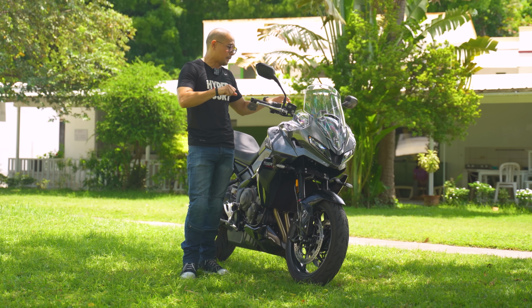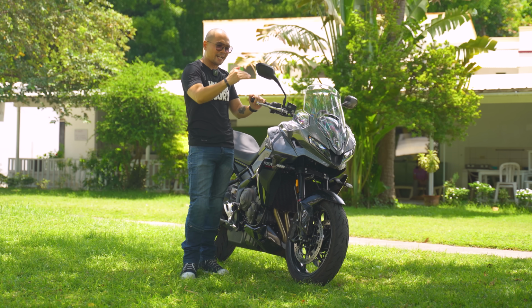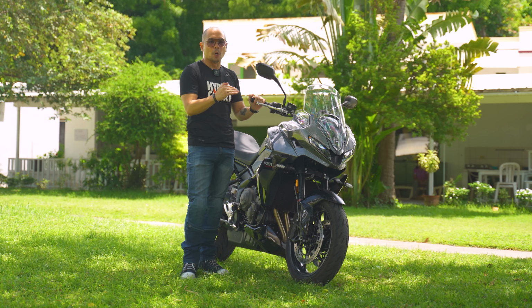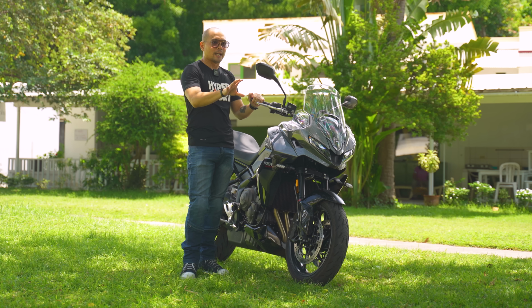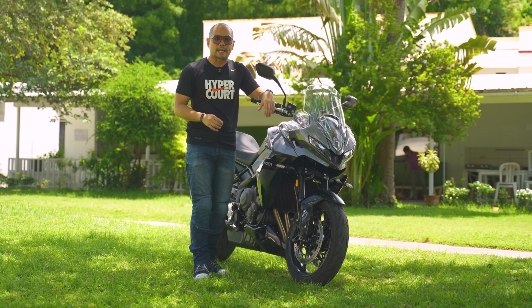Something that I did notice for the dash, which isn't TFT by the way: when you're sitting in the saddle and you're looking forward, it kind of is a little bit too low. It's not in the line of sight. So you kind of have to glance down a little bit to see the details of the dash.